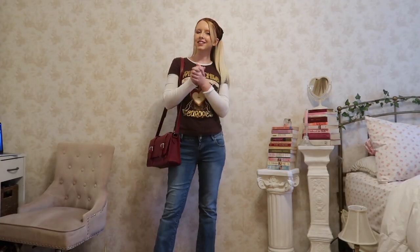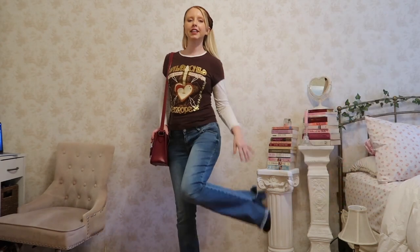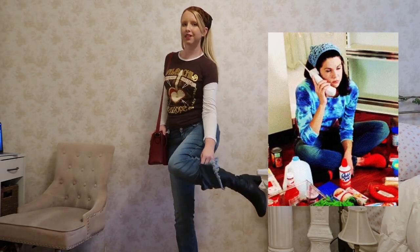Okay, next outfit is inspired by Lorelai. So this is definitely one of her more casual looks. So I'm wearing these same bootcut jeans that I was wearing earlier. And then I went ahead and paired these boots underneath the jeans. I really like those layered together.